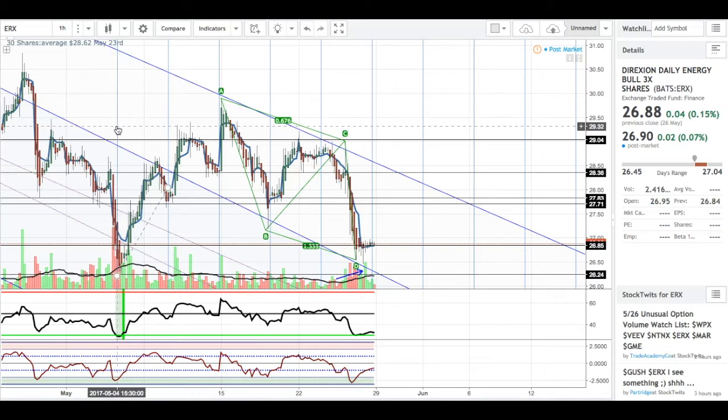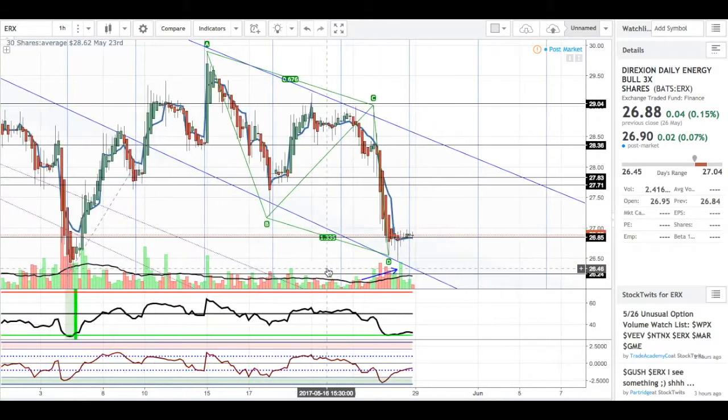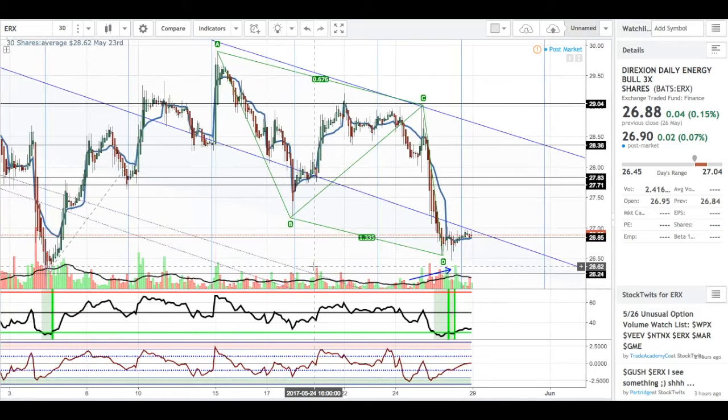You see our timelines right here. We have a low, a low, a low, a low, a high, and I think that this is the low right here. I actually saw this today, which was our harmonic, our A, B, C, D, which is pretty cool to be able to see in the trading day, and I bought a lot of ERX today after seeing that. I waited for it to come all the way down here and touch the top of our previous, our smaller channel.